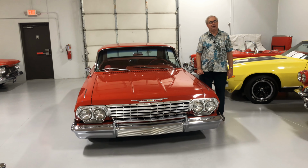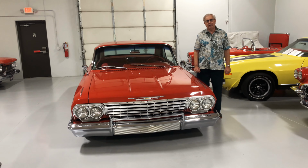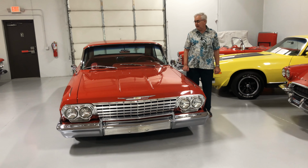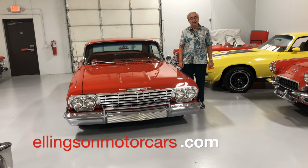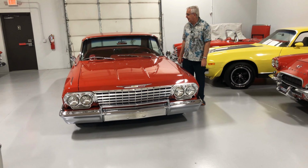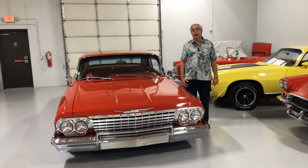Well, greetings from the sales floor of Ellingson Motorcars here in Rogers, Minnesota, the place where we have close to 100 specialty and collectible cars here on our sales floor at any one time. You can look at all of our inventory at www.ellingsonmotorcars.com if you want to take a look at all of our stuff. But today we're going to talk about a little 62 Impala SS that just came in, and is it a sweetheart? This was a body off restored car.